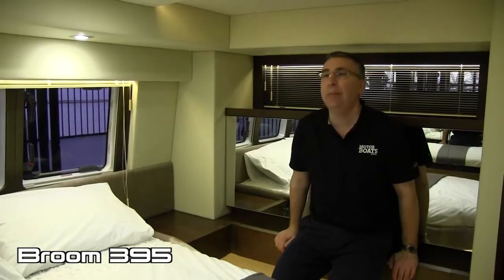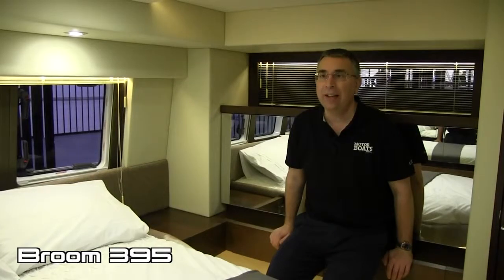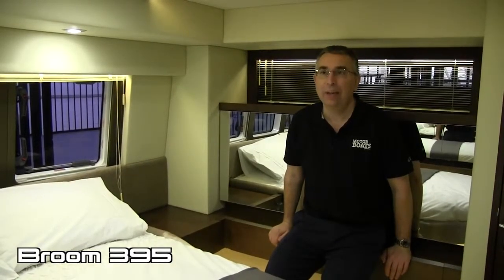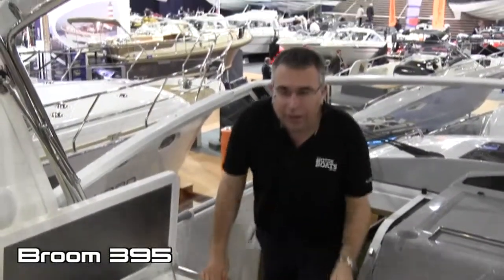The other thing they're doing is they're putting big Volvo D6 330 engines into these boats, and that'll take the speed up to a very untraditional 30 knots, which again extends the appeal in the marketplace. The price on this one, as you see it here, is about £400,000, including VAT.